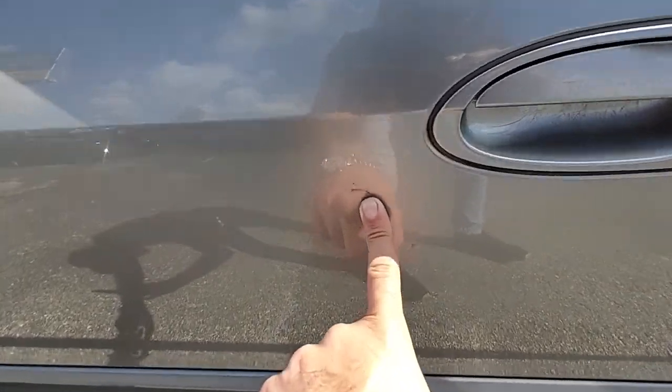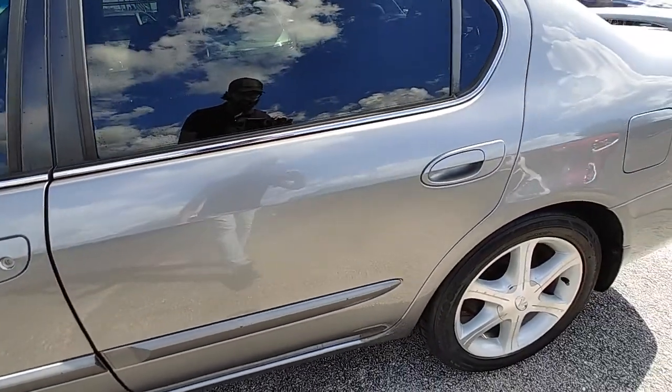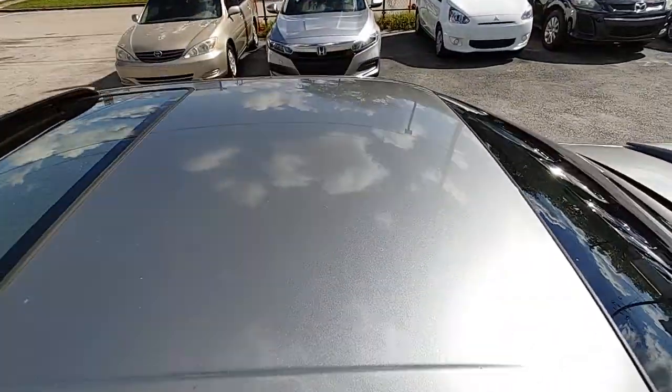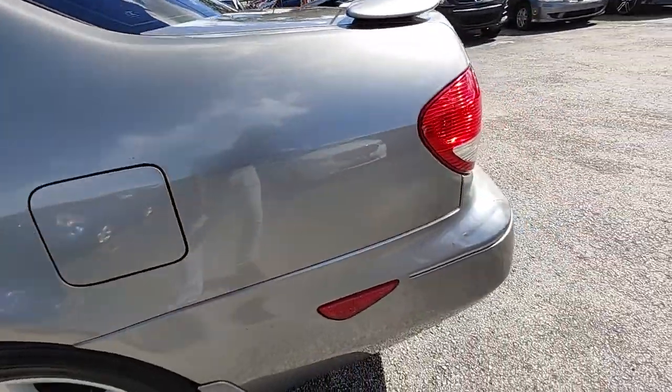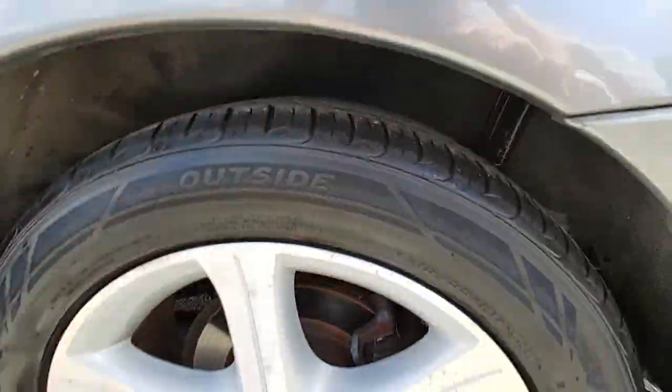Small scuff here, barely noticeable on the driver door. Paint is all original for the year. Rear door is clean. Glass is clean. Roof is nice. Left quarter panel. Rear tires, good shape.